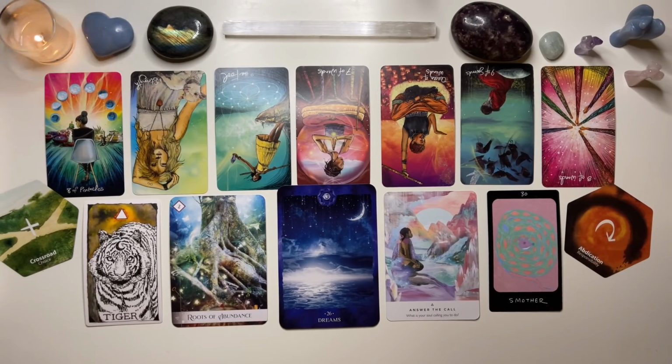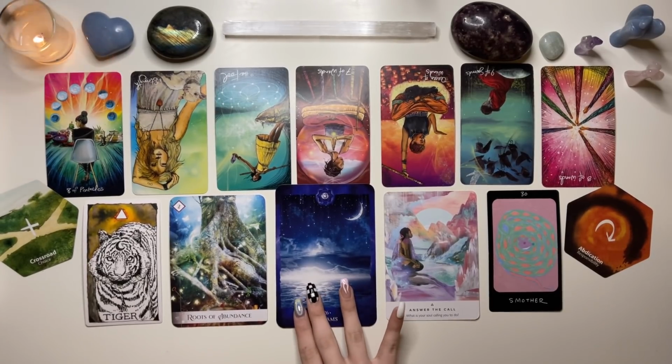whether it's exploring a new hobby or a new topic, whether it is reaching out to somebody that maybe you haven't talked to in a while, or maybe starting a new business endeavor or a new creative project. I feel like Spirit has been giving you answers and messages in your dreams, so they want you to be writing that down.